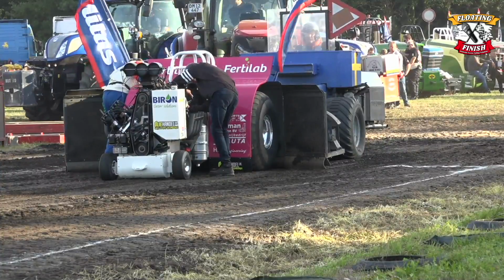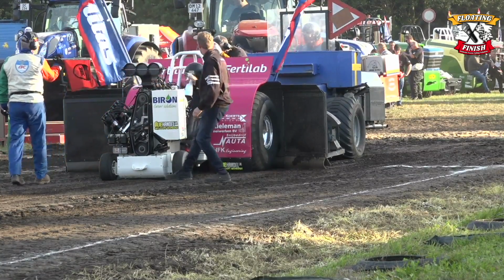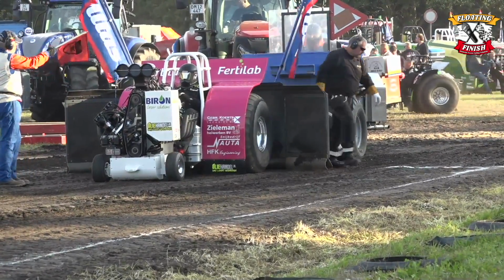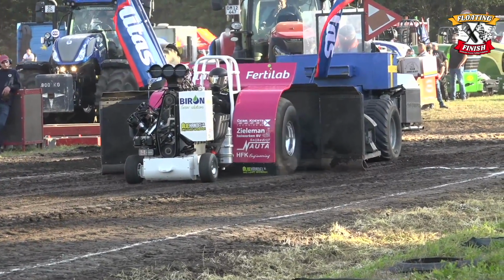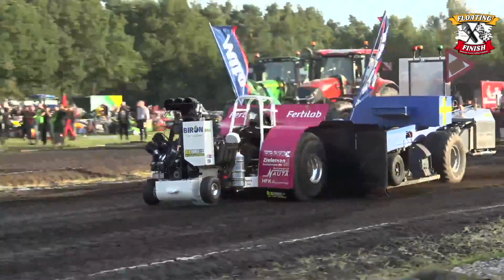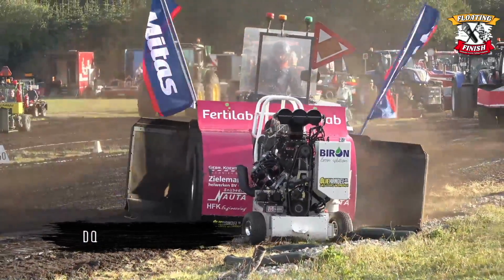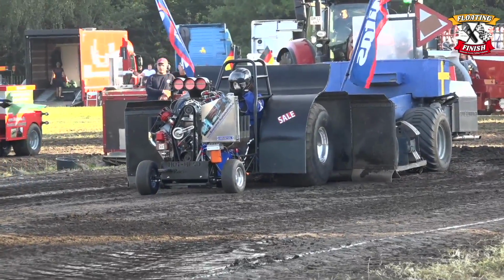So the next tractor with the second attempt is the Let's Try with Mark Janssen. Hopefully it will run better now. So let's see what a Let's Try can do. Ja, da war er raus. So second attempt for the hothead from Germany.